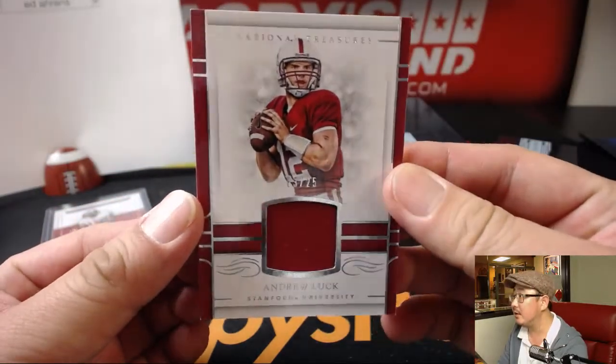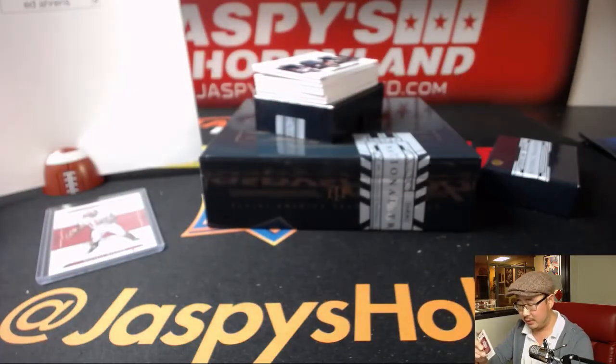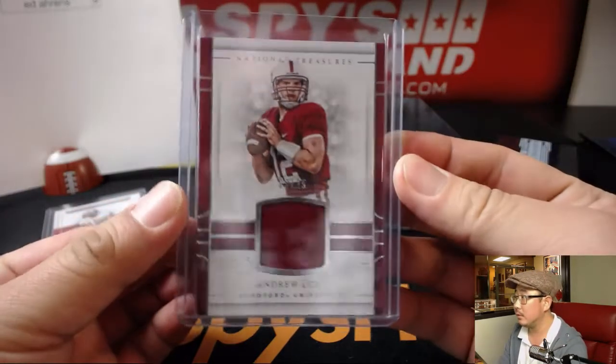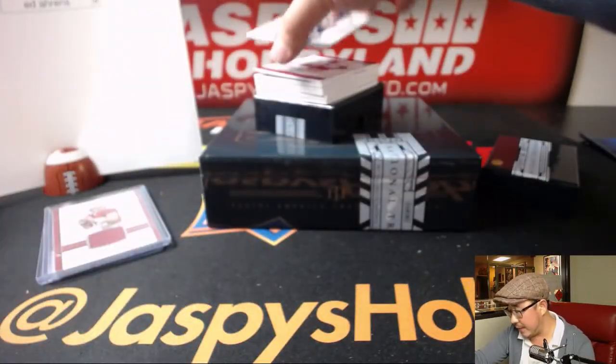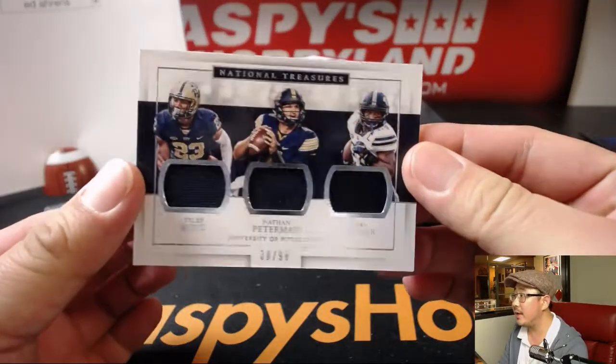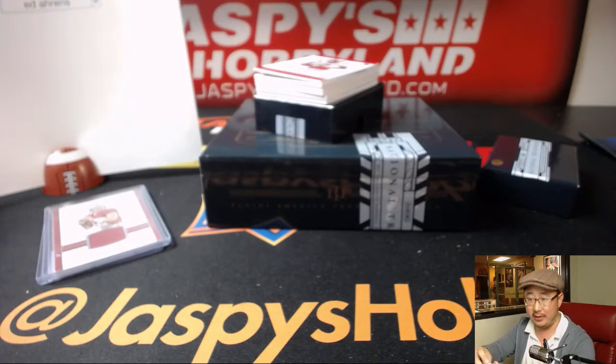Next up is 3, Russell Wilson's current number, out of 25, but this is Andrew Luck. Andrew Luck going to number 3, Michael D with that one. Three out of 25, nice relic there. Got a triple relic. Tyler Boyd, Nathan Peterman, James Conner, 30 out of 99. That's 0, that's for Stanley. There you go, Stanley. Triple relic for these Pitt guys.